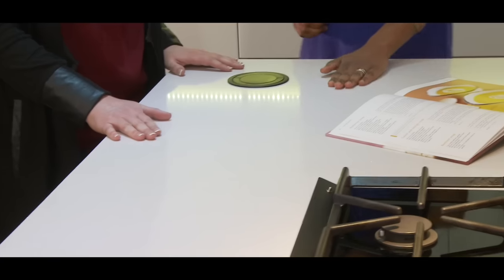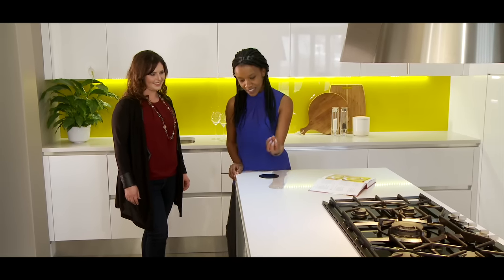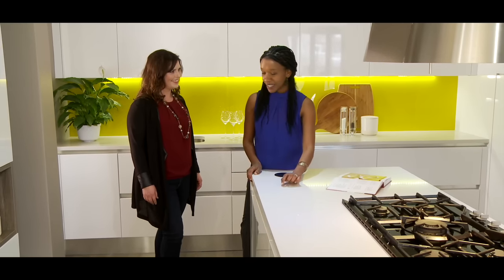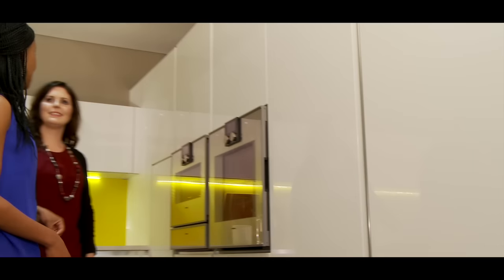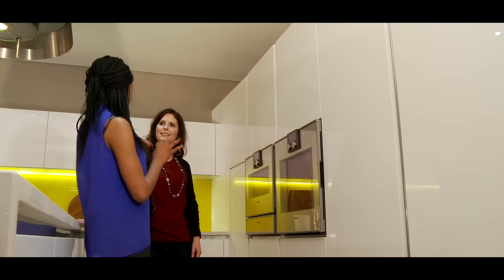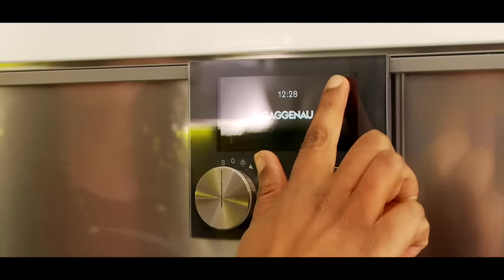The island is in Caesarstone White Shimmer, which is my favorite Caesarstone. I like it because it has the speckles, you know, small diamond-like speckles. So when the lights come in, it seems to shimmer. In keeping with the whole no handles, push-pull to open, we have ovens that you push-pull to open. I'll show you an example.